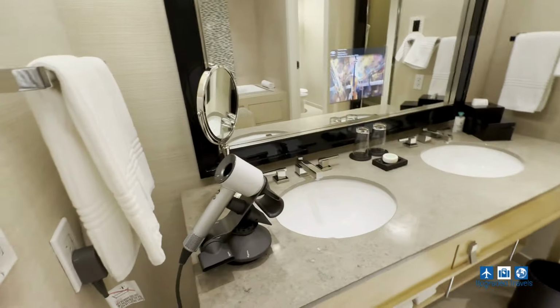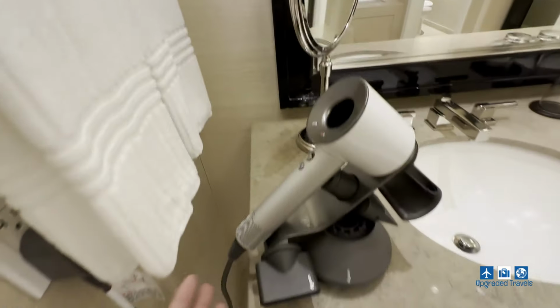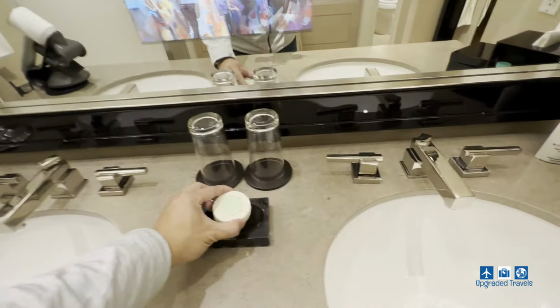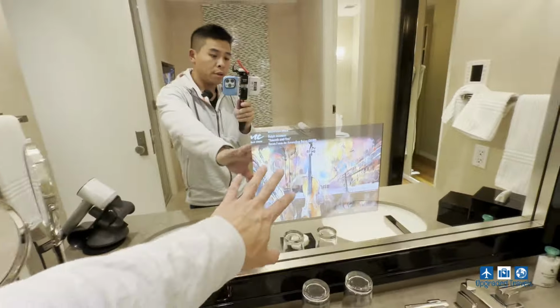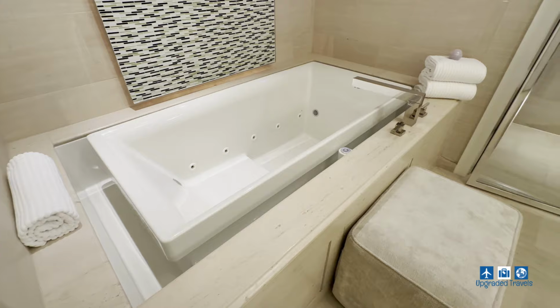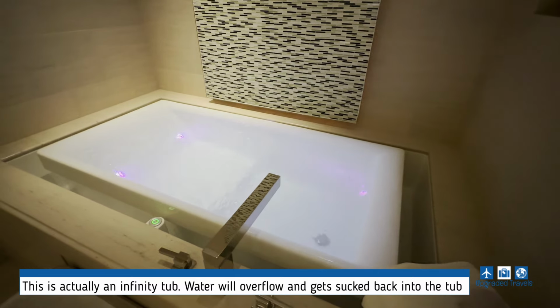So let's move on to the walk-in closet and the bathroom. Ooh, look at this. First of all, you'll notice a Dyson hairdryer. That just screams high-end, right? And we have Bulgari amenities. So that's something that's very different from your local US hotels. And we do have a TV in here. That's really cool. Love that part. Got the tub right here. There's a lot of good things that I heard about this tub. It'll make the champagne bubble that I was told, and it also lights up. But I haven't tried it yet, so maybe later.